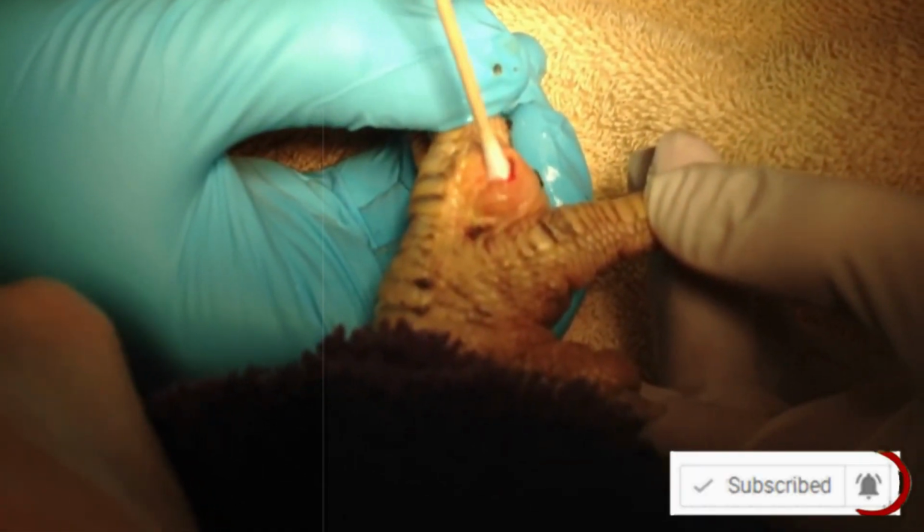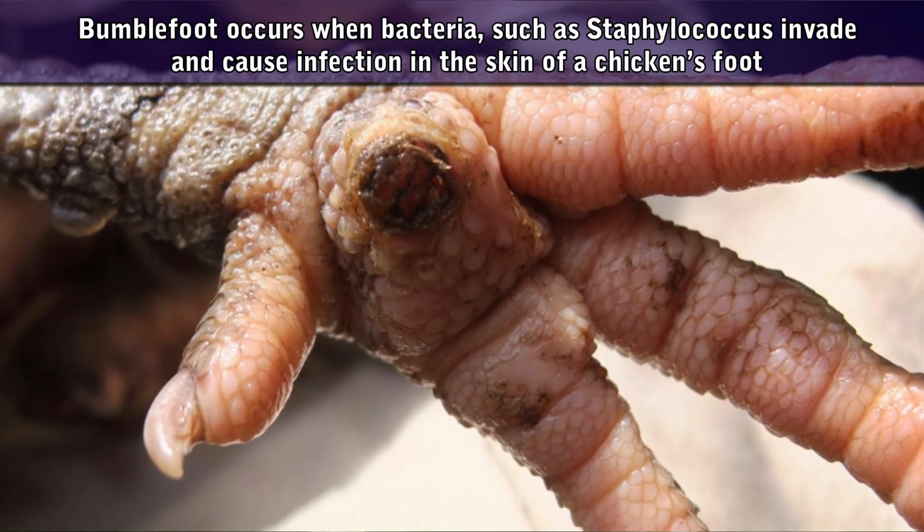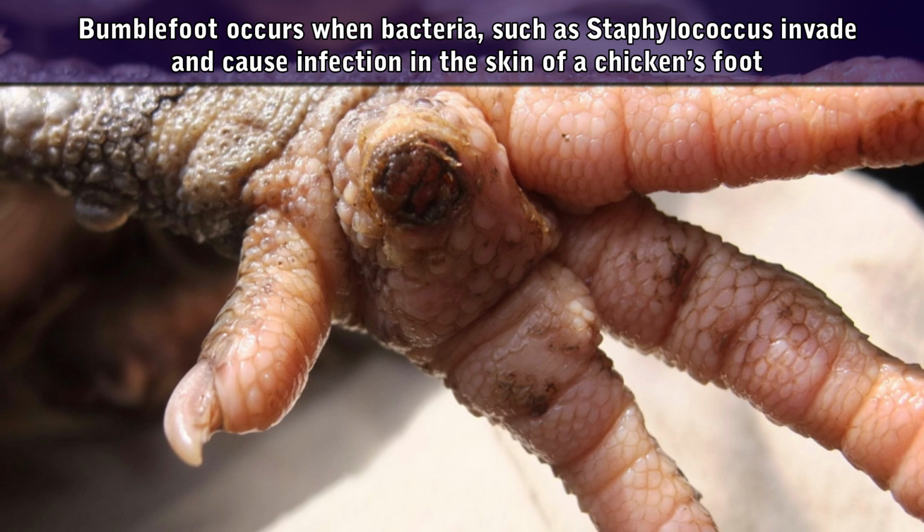They may not want to roost and opt for sleeping on the ground instead. Another telltale sign is swelling of the joints in the toes and foot in general.